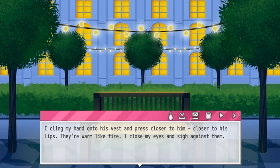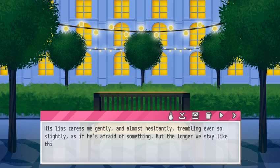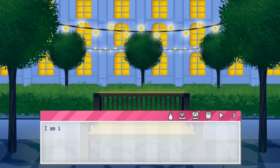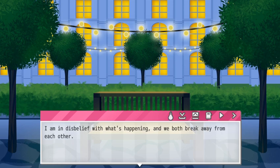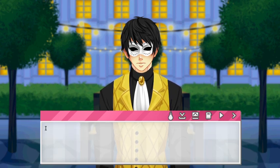They're warm like fire. I close my eyes and sigh against them. His lips caress me gently, and almost hesitantly, trembling ever so slightly, as if he's afraid of something. But the longer we stay like this, the more confident he grows, especially when I'm responding and shivering to his touch. I am in disbelief of what's happening, and we both break away from each other. I stare at his lips, which are red and moist. I want nothing more than to throw myself back at those.